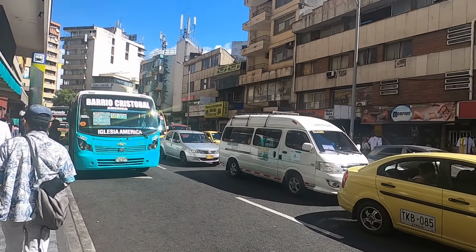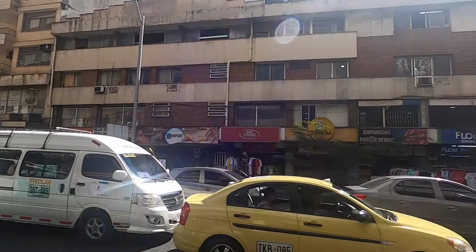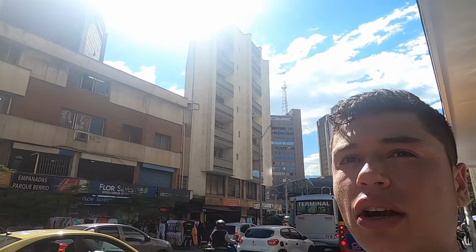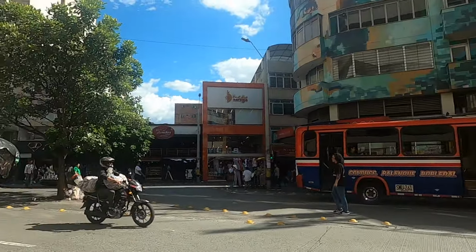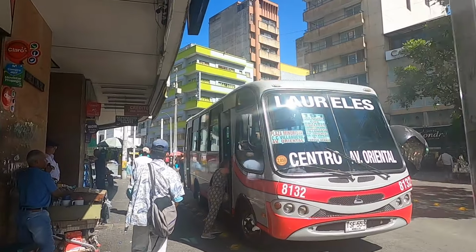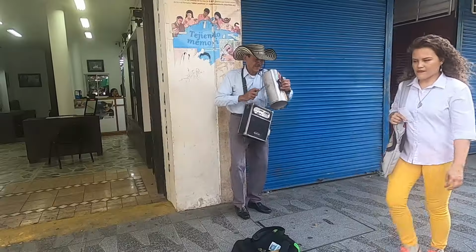So this avenue right here, I forget what it's called, goes from east to west. The west is that way, so all the buses that are here go to the hills that are in the west. The biggest hood in the west of Medellin is called Robledo. There's also San Cristobal, San Javier. Those are the areas in the west of the city that start here in the center and go there. So let's keep it pushing.